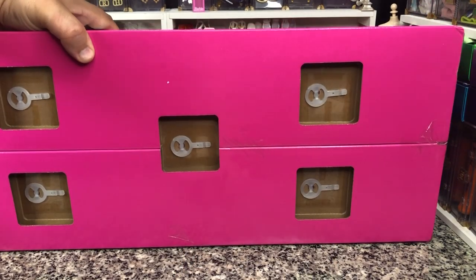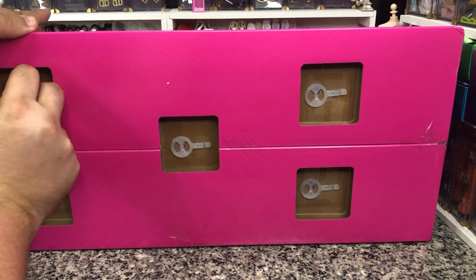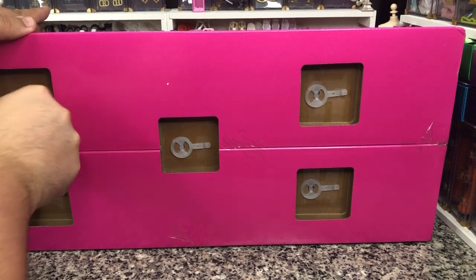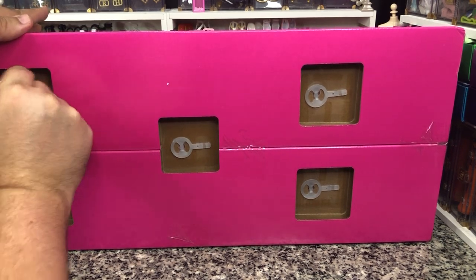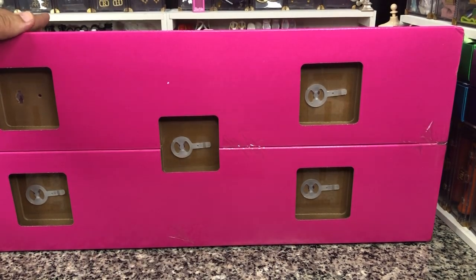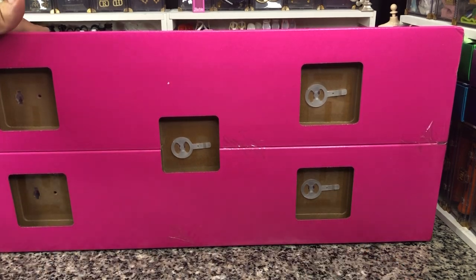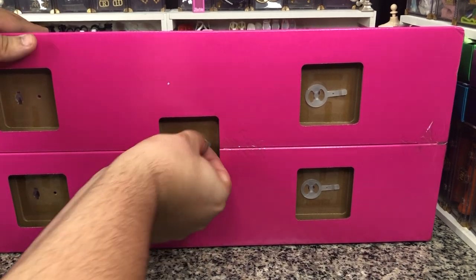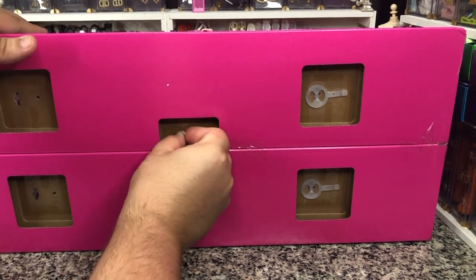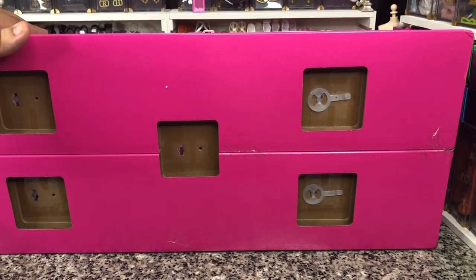Oh yeah, okay. So five big keys to hold our dolls in place. Okay, just like that. They come out pretty easily, they just turn. Just like this, to secure it in the box.